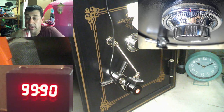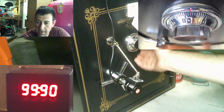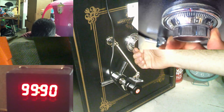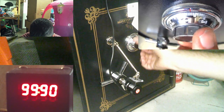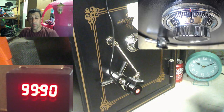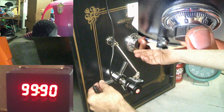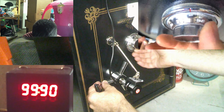And then we do the same thing with 5. All right, so we go counterclockwise, or sorry, clockwise a bunch of times until we get to 5. And then we rotate one full time. And then we pick up the second wheel. And then start dialing. I picked it up at about 2.